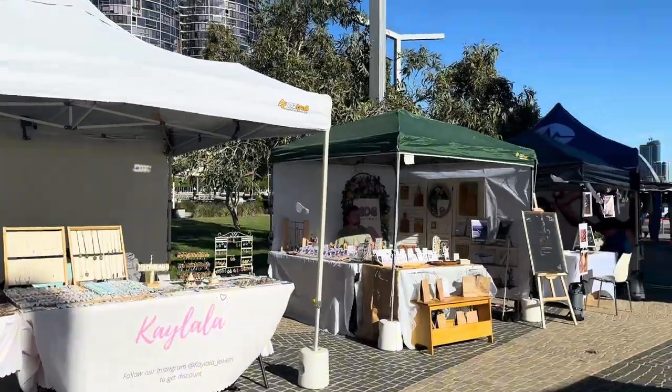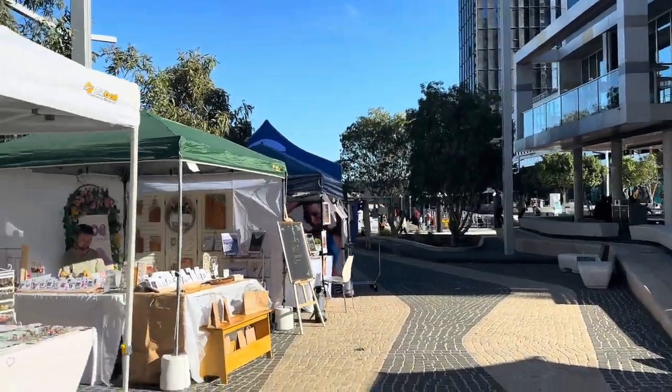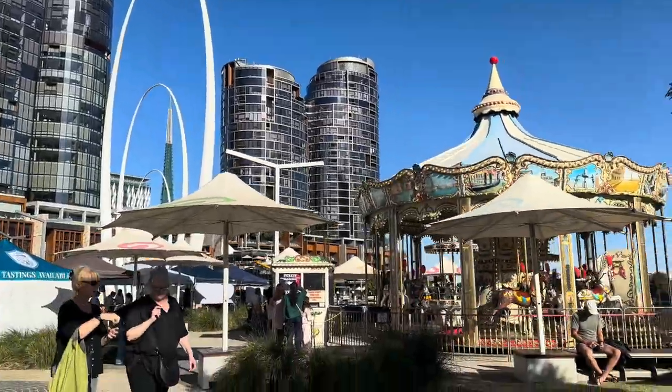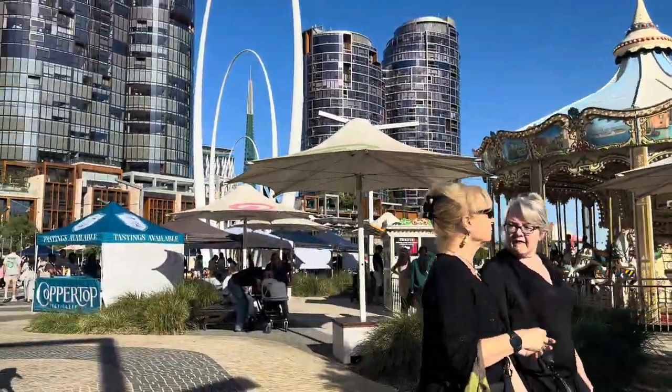Okay, so we are at Elizabeth Quay. Me and Mum were just saying we should really spend a bit more time here because it's very, very nice here.